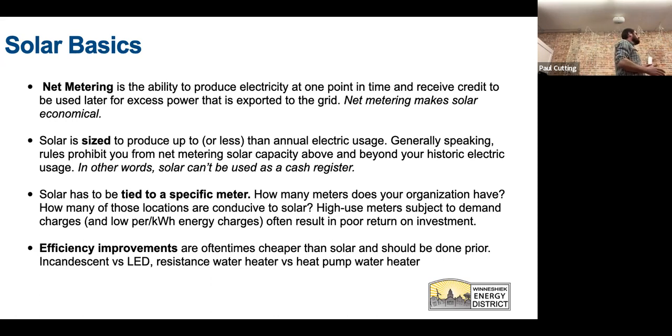It varies by utility, but generally speaking, you can size your system to about 100% of what your past electric usage is. So if I consumed 100,000 kilowatt hours of electricity last year, I could in theory size my system such that it's going to produce 100,000 kilowatt hours of power for the period going forward. So net metering, sizing. The other concept here, at least in the state of Iowa, is that solar arrays have to be tied to specific meters.